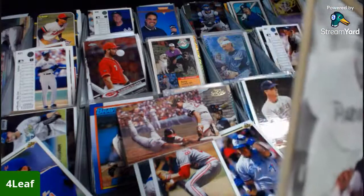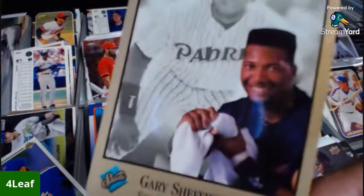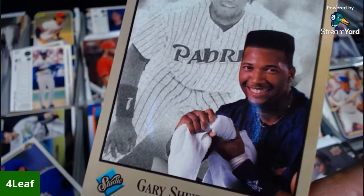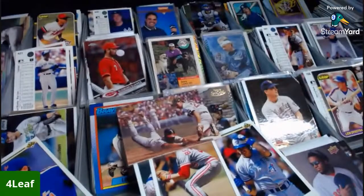Here's one. This is Gary Sheffield. I don't want to put the towel over my shoulder, but what if I just wring it out? Wouldn't that make a good picture? Whoa. What's going on here?